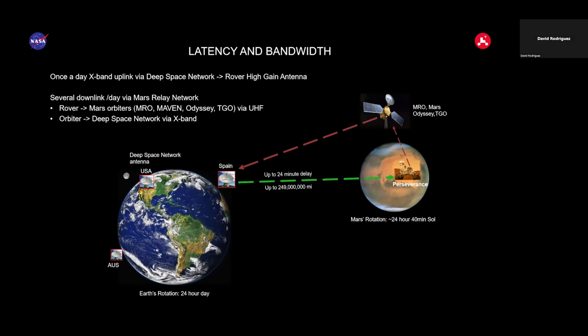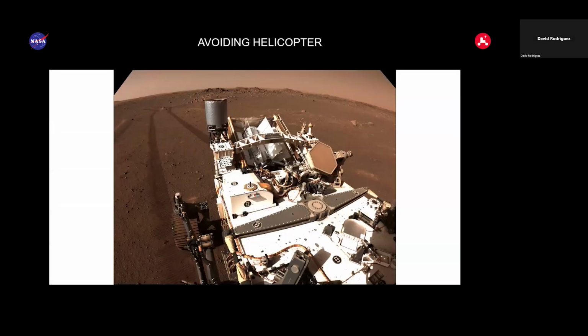So this is an example I show. There's a little picture. That's how small Ingenuity looks in the images on the top, not very different from a rock. And we really don't want to drive over the helicopter. So that's one of the challenges. You're doing both of these. Both of them have uncertainty. Both of them have errors. But you really don't want to collide.